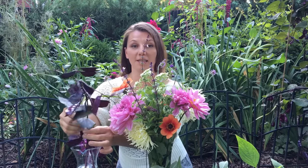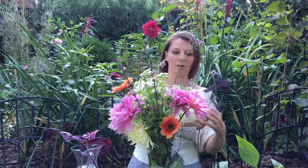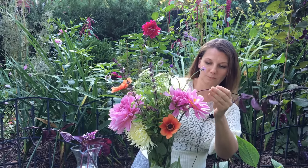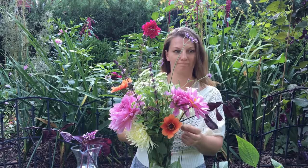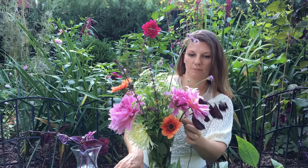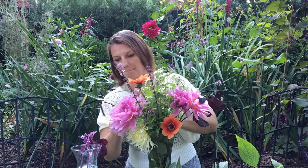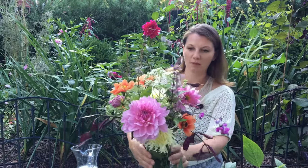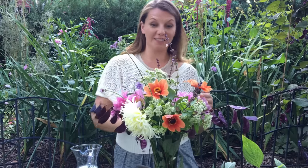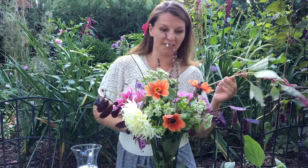These are beautiful hyacinth vine beans, and they are more for the bottom of your arrangement. Look at that. Actually, I'm going to cut it a little bit because it's too long. It's so pretty. So it looks really pretty, but you will see the difference that amaranth makes. It is a conversation starter for sure.